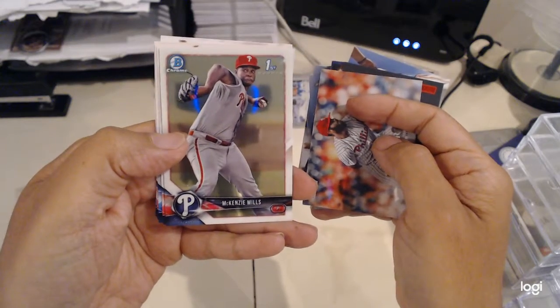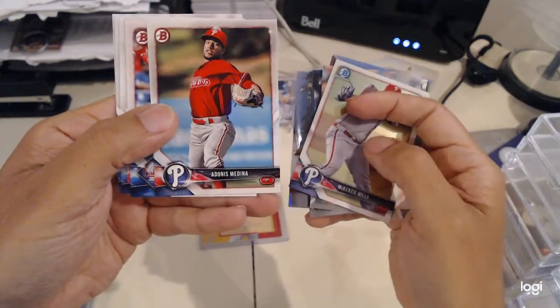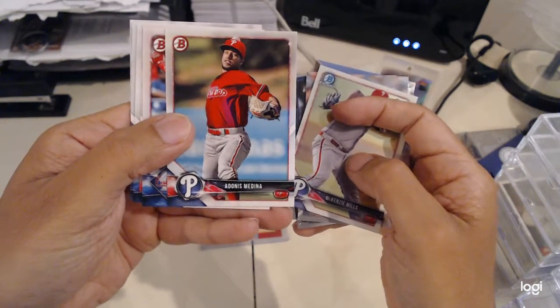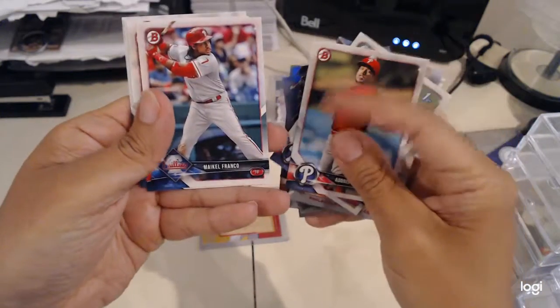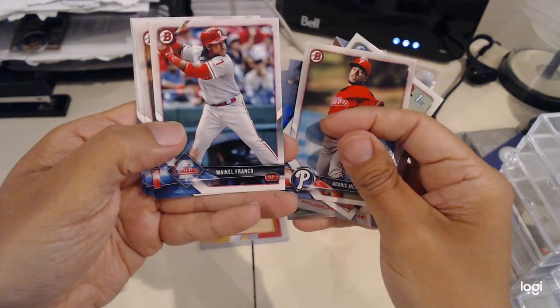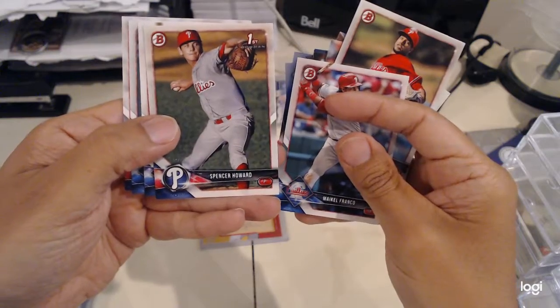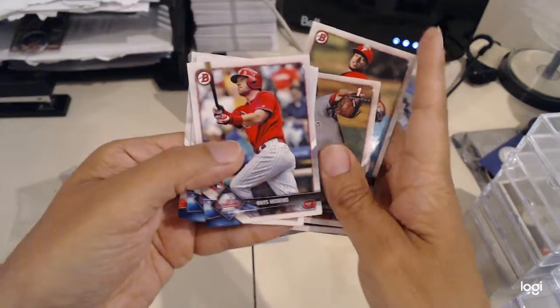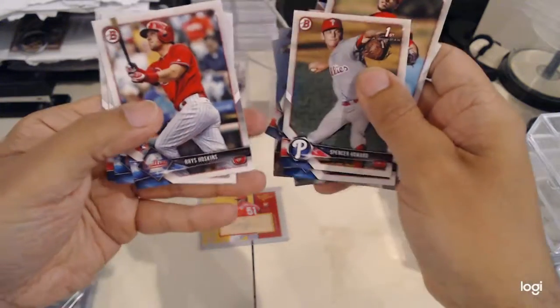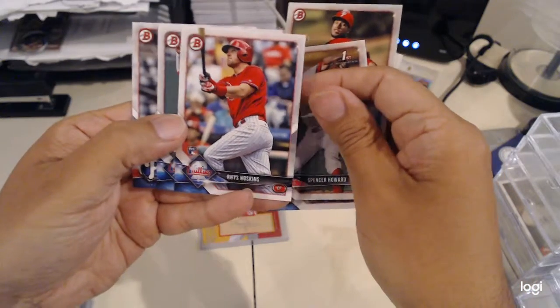Mackenzie Mills, Bowman Chrome, 2019. Adonis Medina, Bowman Prospect, I'm gonna assume. Yeah, Bowman Prospect. Maikel Franco, base 2019, Bowman. Spencer Howard, first Bowman card, prospect. Rhys Hoskins, 2019 Bowman, rookie. Oh, this has to be 2018 then.